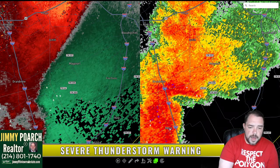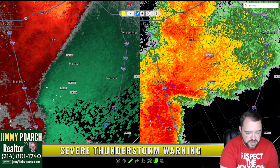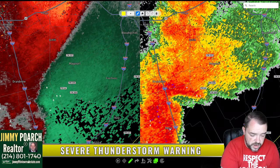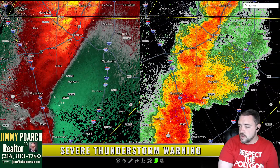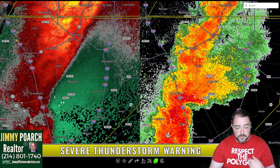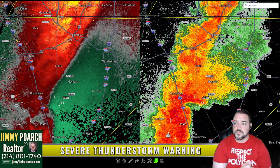And if we look at the updated view here, okay, we do have a tornado warning coming for parts of Ellis County for this circulation. So we don't have anything confirmed at this moment. This is strictly going to be precautionary to make sure that we are watching this very closely and that folks take this seriously. So we do have a tornado warning that will be coming for Ellis County very, very soon. So we're going to wait for that to be issued before we start giving times and those kinds of things.